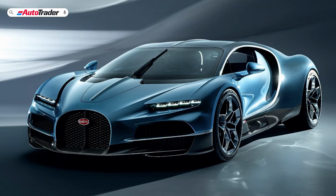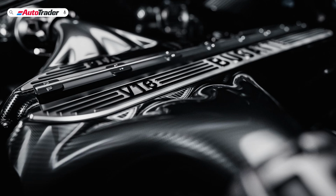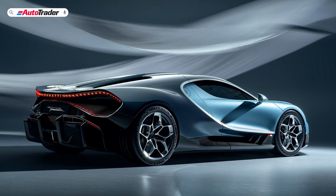And it's not only those manufacturers. Even Bugatti just dropped the new Tourbillon, which has got a V16 motor in it, combined with 3 electric motors. Imagine. So everybody is going in that direction.